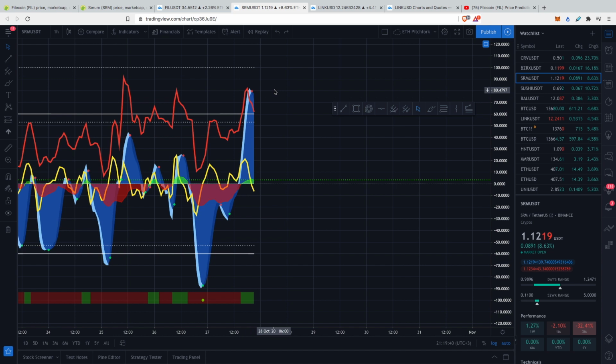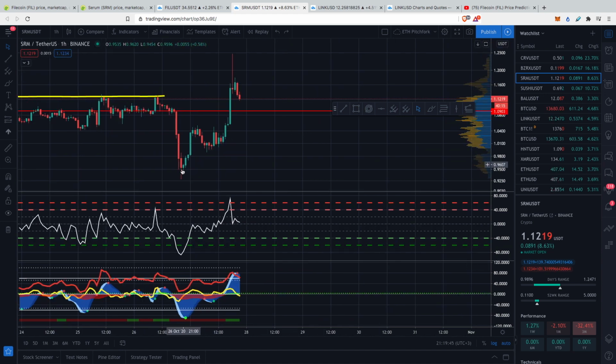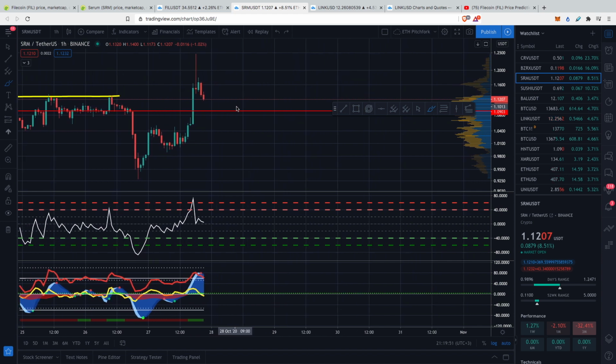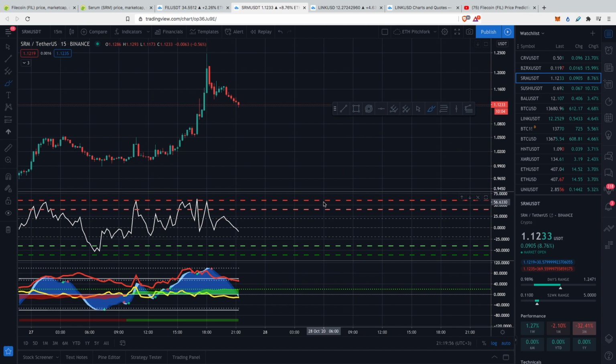So right now we are having a little bit of a pullback, because guys, just take a look at this. Take a look at this. That was some amazing price momentum right over there. So if we flip over to the 15 minutes, what's happening on the 15 minutes?